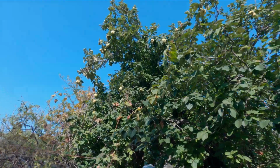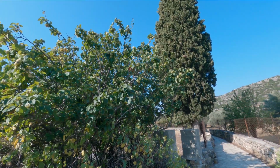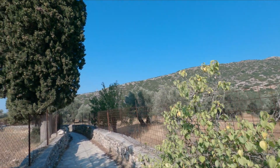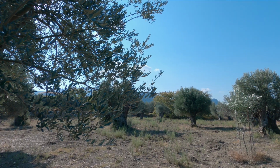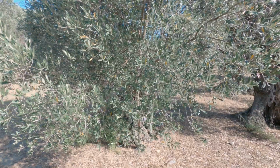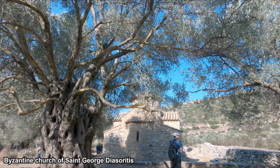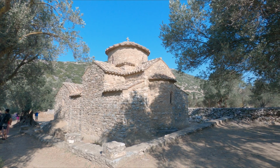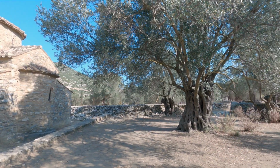And that's a beautiful pear tree. Oh my goodness, more pears, more olive trees. These groves are so gorgeous. I have no words. And we heard a guy say actually that some of them are 800 years old. So this is St. George's Church, and of course more massive olive trees.